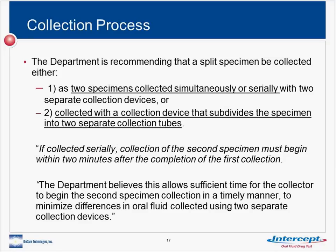The department requires that a split specimen be collected, of course, it's part of the regs now. Two specimens are collected simultaneously or serially with two separate collection devices, or collected with a collection device that subdivides the specimen into two separate collection tubes. Now, the language here in quotes: if collected serially, collection of the second specimen must begin within 2 minutes after completion of the first collection.